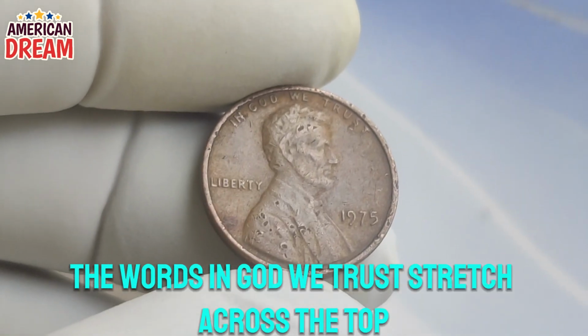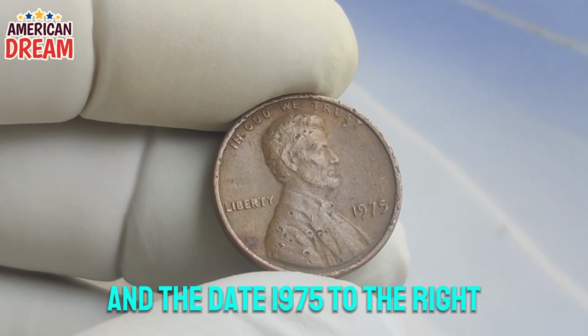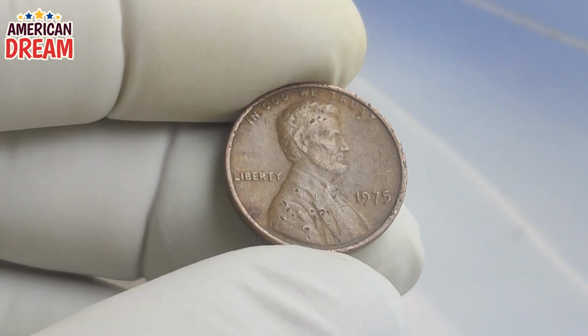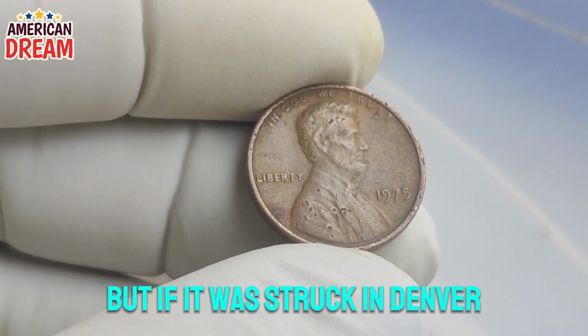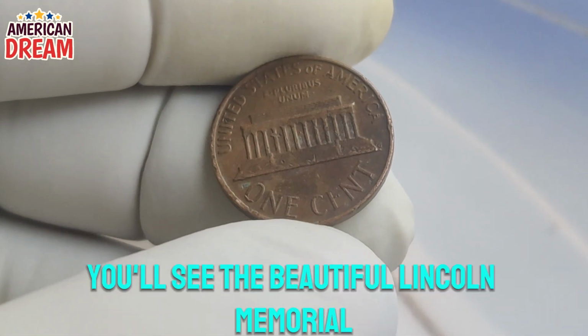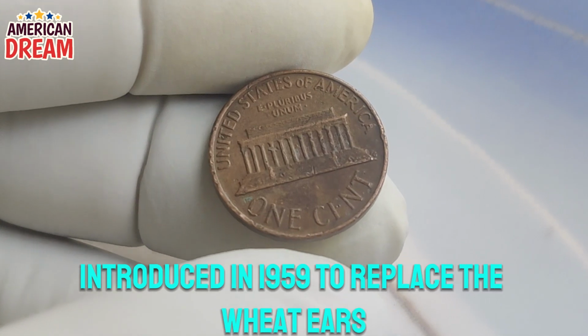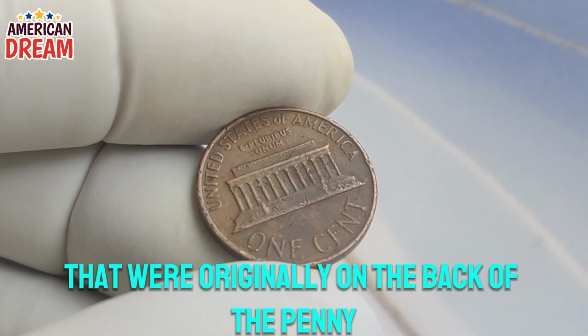By 1975, the Lincoln cent had already become a permanent fixture in American currency. But here's the twist: the 1975 version carries some very specific and intriguing details that make it especially interesting for collectors and history buffs alike. Section 2. What does the 1975 penny look like? Let's take a close look at the design.